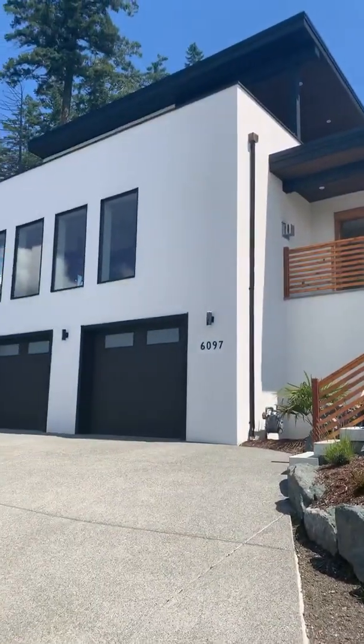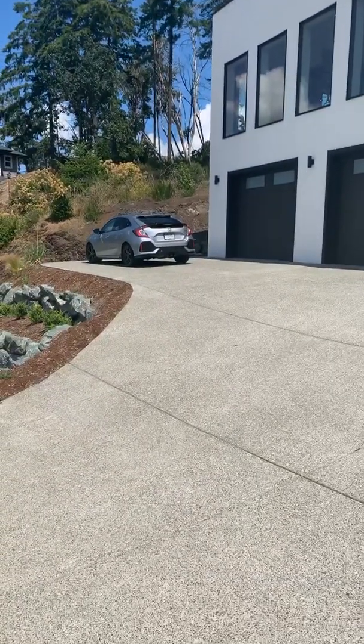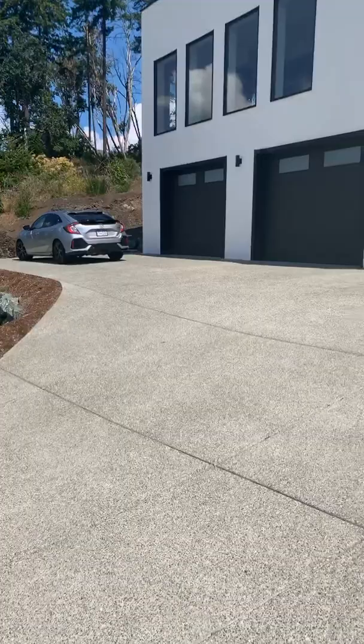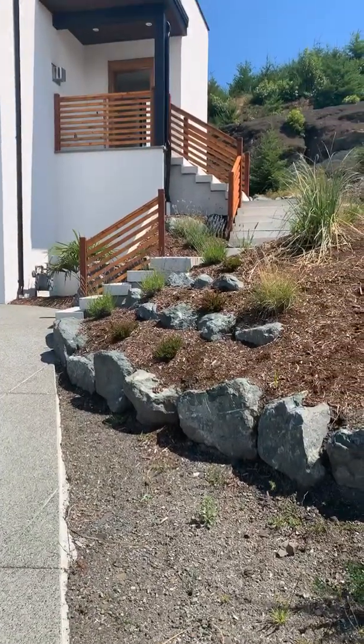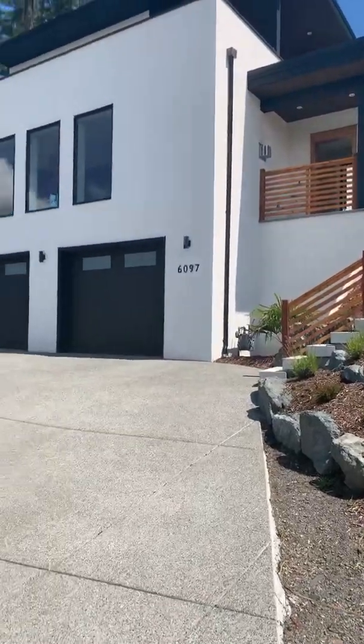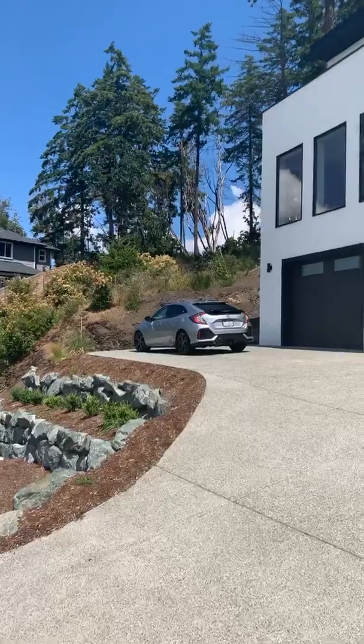If those of you have seen some of the stats from Vancouver Island, I'm telling you right now, in June of 2020, so last month, there were more homes sold than in June of 2019. I think it was about a 68 or 70% roughly increase month over month. So a lot of people that were waiting, of course, have come out of the woodwork.